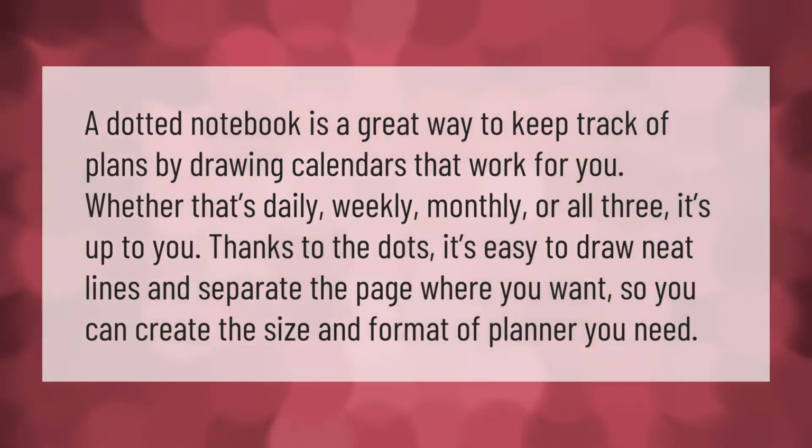A dotted notebook is a great way to keep track of plans by drawing calendars that work for you. Whether that's daily, weekly, monthly, or all three, it's up to you. Thanks to the dots, it's easy to draw neat lines and separate the page where you want, so you can create the size and format of planner you need.